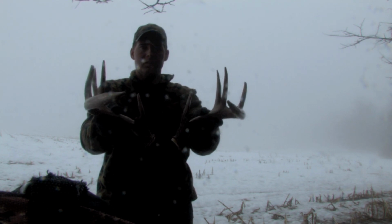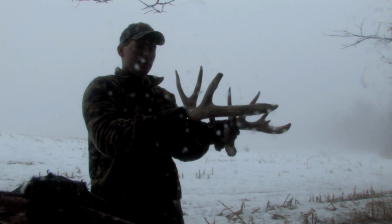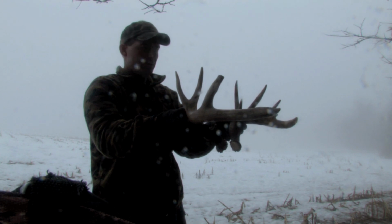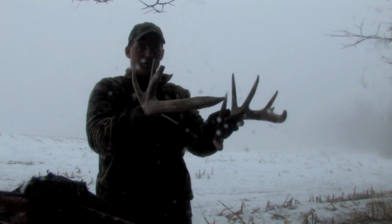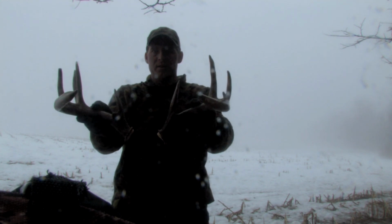There's a lot of deer hitting these fields. The fields are just so big. Hard to cover. It's raining and misting and fog out and it's just nasty out. So head back to the truck and try it another day.